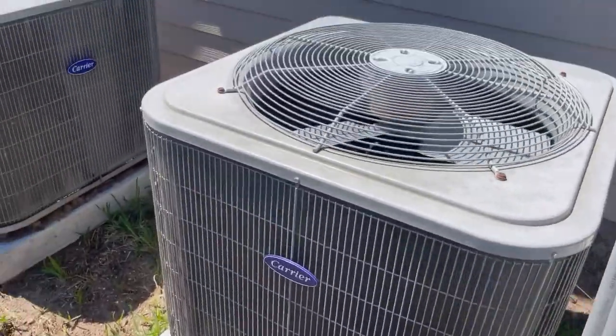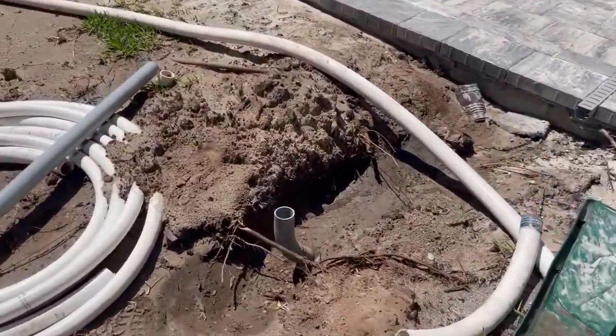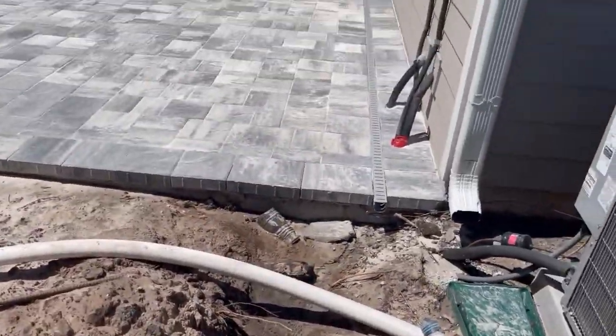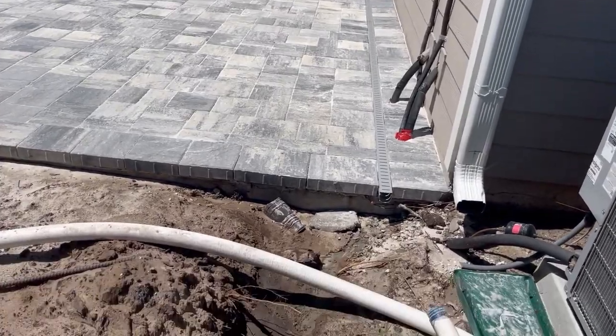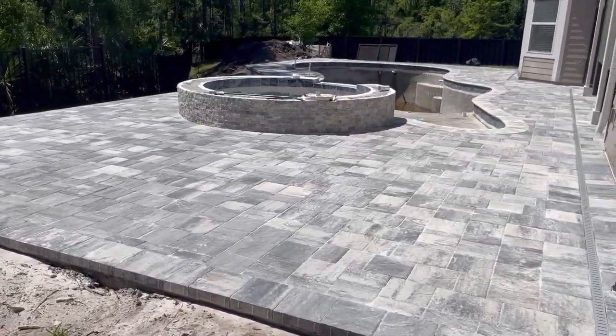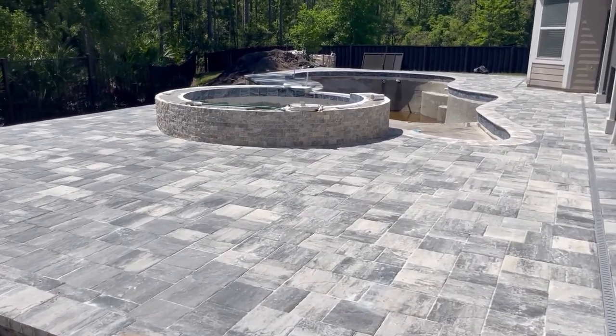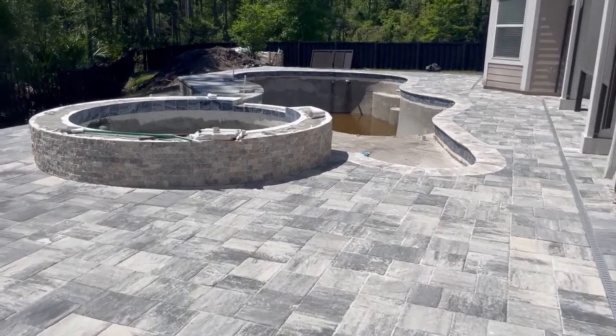The AC units removed to the side of the home. We got our chase pipe here that runs clear across to the other side. Could be for gas, electrical, and other items. Quick overview of this beautiful job. They'll be swimming very soon.